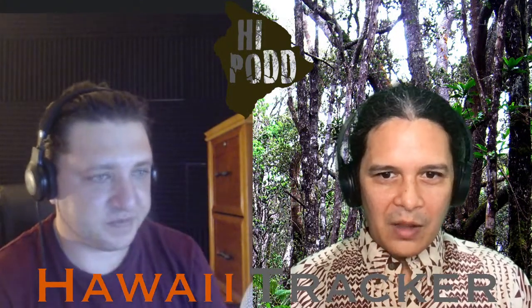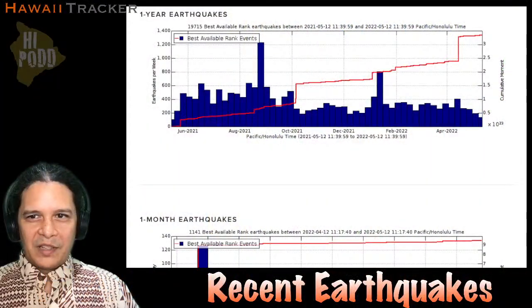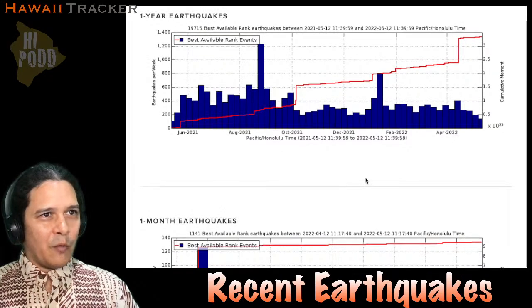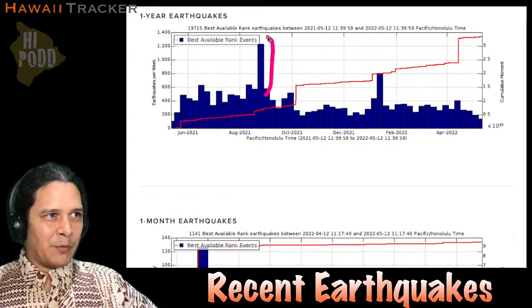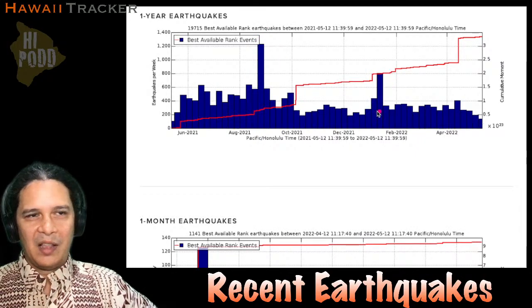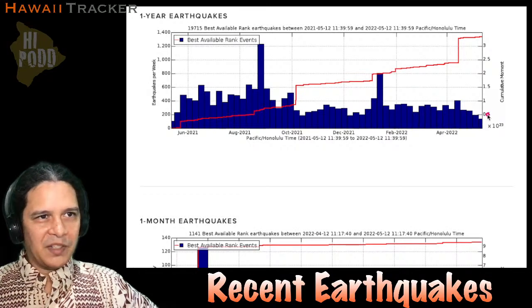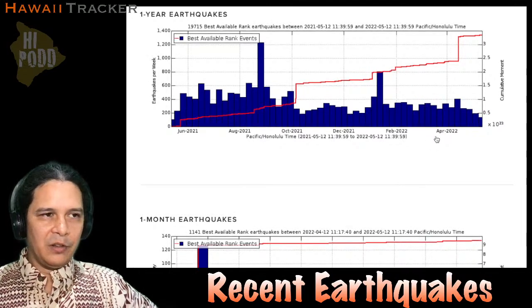All right, that's that last little bit of question for that. So let me transition here to talk about earthquakes. Let's talk about recent earthquakes, first here on Kilauea over the last year. We saw the beginning of the eruption sequence, a deep sequence underneath the caldera, and other Pāhala sequences in between too. But recently, really not much to speak of. It's been pretty flat, nothing really to discuss there.